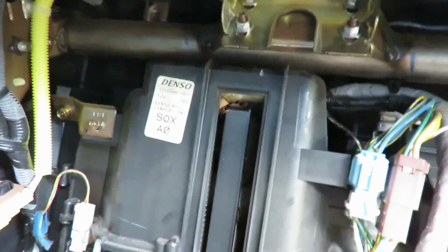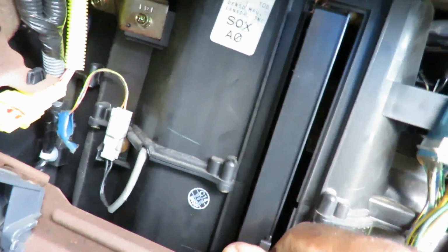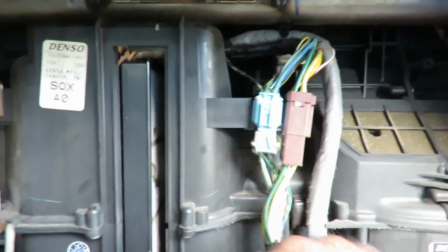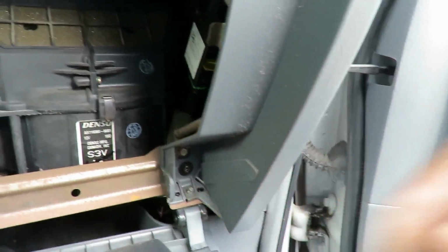Yeah, there we go. And we're still gonna have to do it to get this filter out of here. Okay, so let's get us a Phillips screwdriver. One bolt over there and one bolt over there. Let's see if this thing will come out.